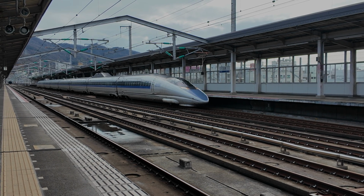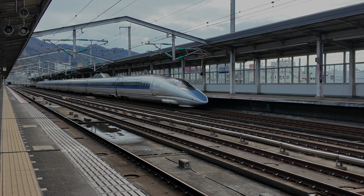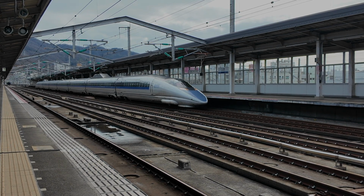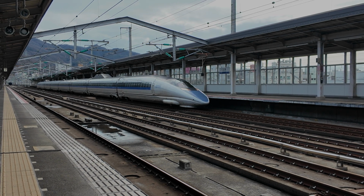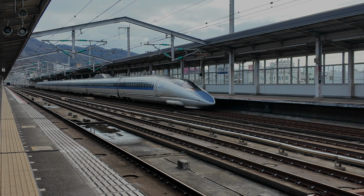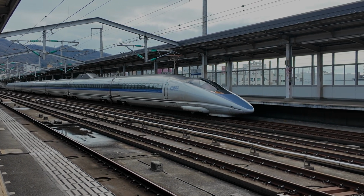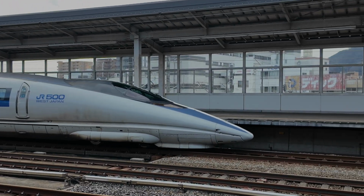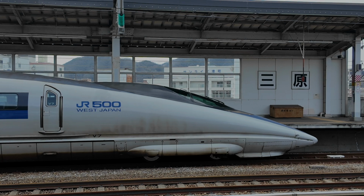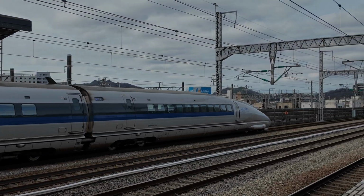It's a long time ago now, so I can't be absolutely certain, but I do know that the journey began at Higashi Hiroshima Station, and I'm pretty sure it ended at Shin Yamaguchi Station, which at the time would have been called Ogori Station. Obviously, there was the return journey as well.